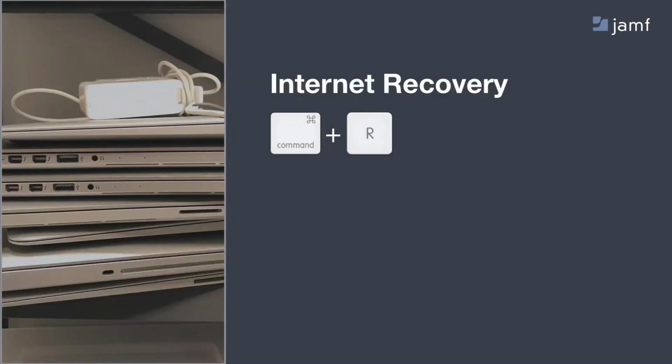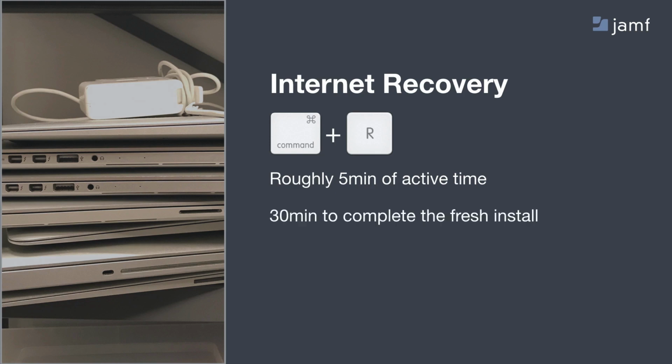For old Macs out in the field that you might need to re-image, if you will, internet recovery is great. This is where you reboot the Mac with Command R, and it essentially just downloads a fresh copy of macOS for you. Really, it only takes about 5 minutes of active time here. I only have to click through a few options to kick off the install. It does take about 30 minutes to complete the fresh install, but that's really passive time that I'm not really having to do anything.